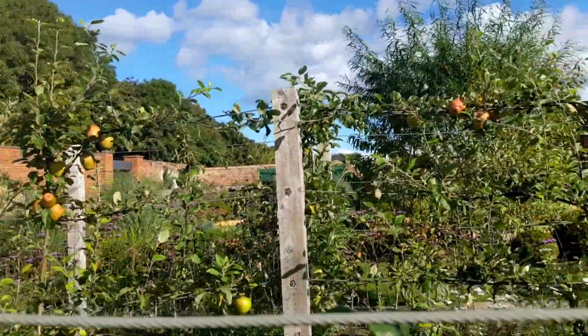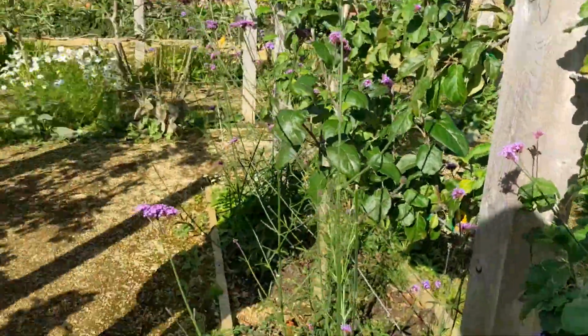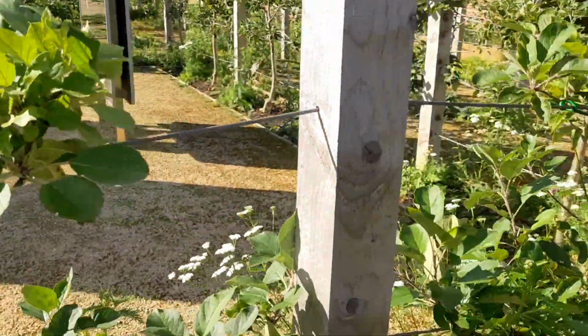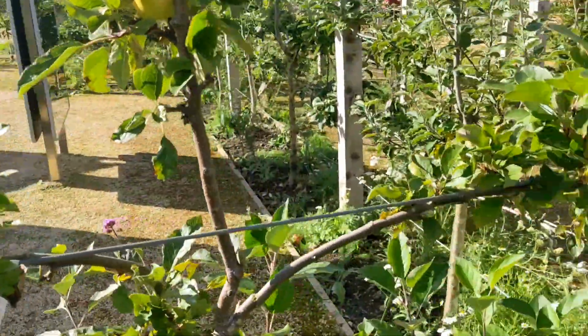They drop on the floor. It's just everywhere. It's a wonder the birds don't eat them, isn't it? Apples everywhere. So it's kind of like an apple garden, isn't it? Yeah. There you go.